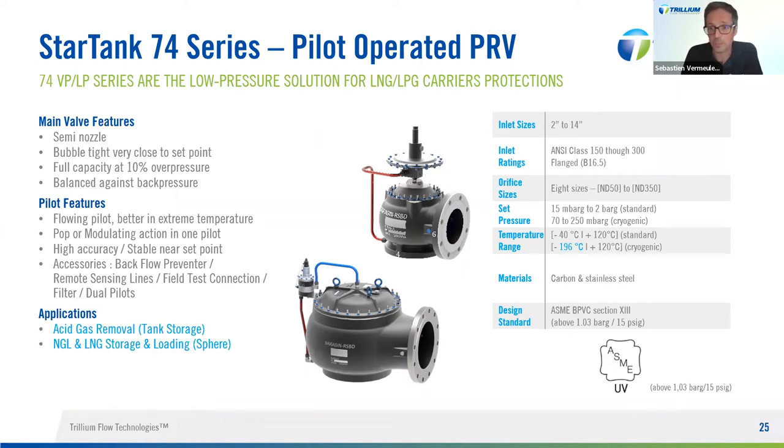This pilot operated valve is a good solution first for two reasons. Compared with a standard vent weight-loaded valve and its simple construction, the 74 series pilot operated valve is stable near the set point, acting according to these simple rules. The higher the pressure is, the better bubble tight you will have. And with the modulating action, the pilot adjusts the main valve lift and thus will reduce valve relieving time. Indeed, the relieving capacity will be achieved very quickly, at 10% overpressure, conventional ASME section 13, formerly ASME section 8 division 1, making the pressure decrease and optimizing the tank holding time.